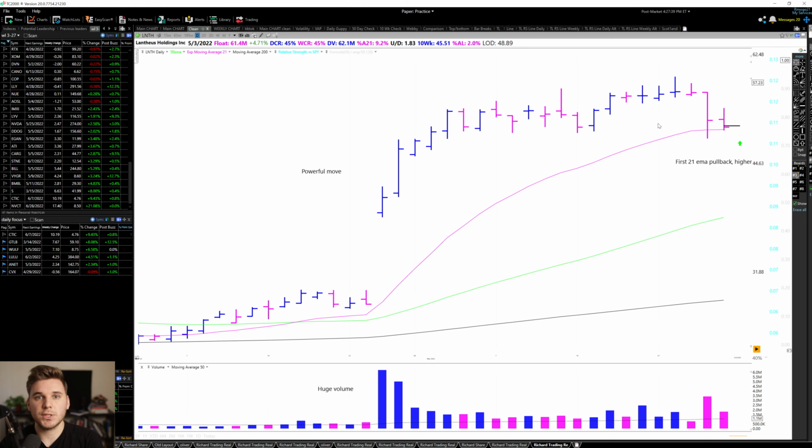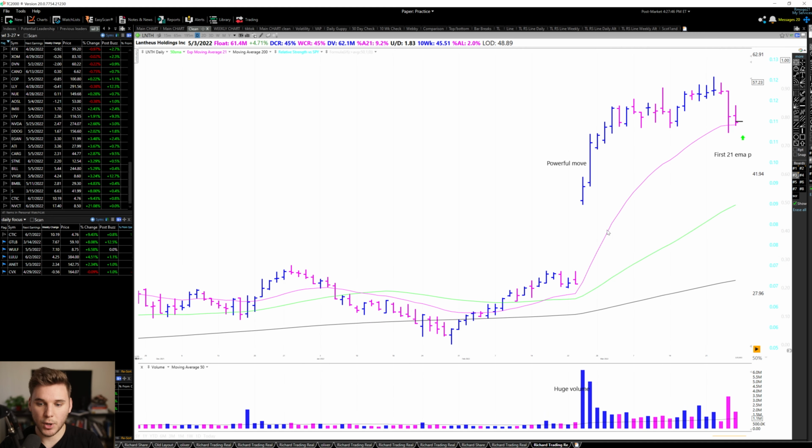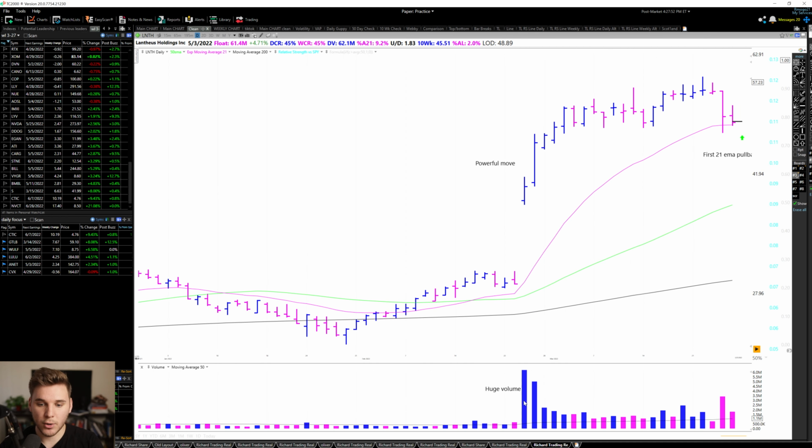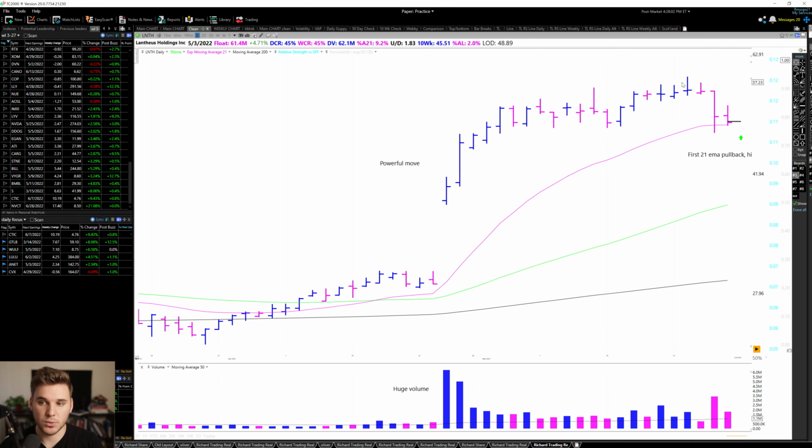So first things first, let's talk about the overall setup and why it was on my watch list in the first place. So LNTH had a huge gap up on volume, a nice trend, and it's right at all-time high. So it was a leading stock here. And this type of power on huge volume is something I always look for as a precursor. And then I'm looking for consolidation. I'm looking for a pullback buy within the overall strong trend. So we got that here into the 21 EMA.